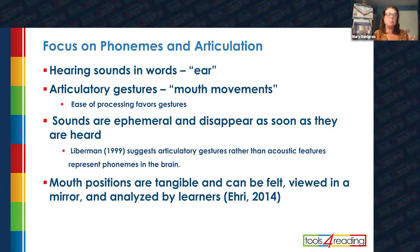Alvin Liberman, Isabelle Liberman, and Don Shankweiler are the ones who really brought phonological awareness to our attention in the 70s. And so I have a quote from Liberman who says that articulatory gestures rather than acoustic features represent phonemes in the brain. The idea is that I've got something more tangible, because once I say, let's see, I'm going to go with the zzz sound. I'm thinking I've got to use a voiced sound so you can hear me. The zzz sound. I say it, zzz, and it's over. Zip. The zzz sound is gone once I say it. But if I can get my students to start thinking about zzz, my tongue's behind my teeth. And actually I can feel that airflow that's continuous. Zzz, and it tickles a little bit.